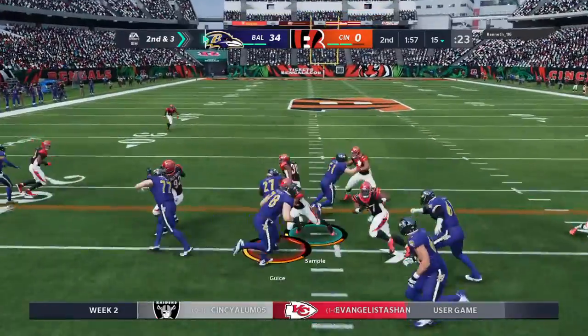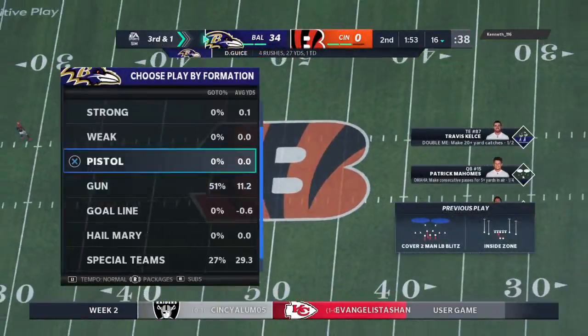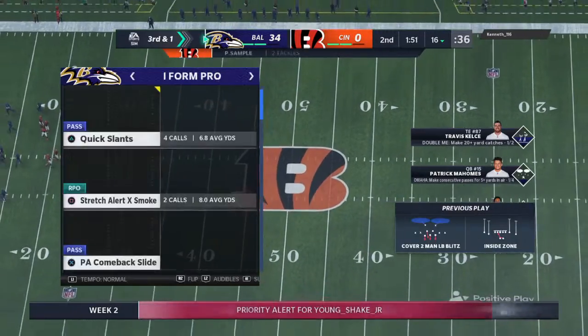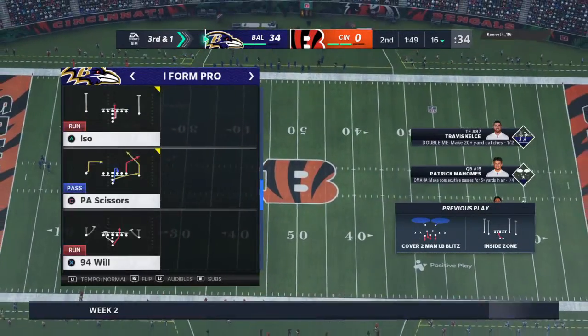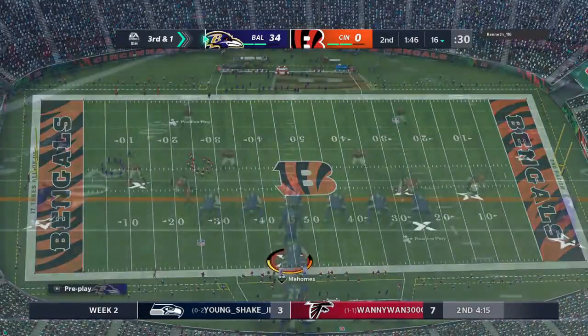Geis with a carry on 2nd down, and a very short pickup there across the 15 to the 16. They got 2 of the 3 they needed there. Leaves them with 3rd and just a yard to gain.